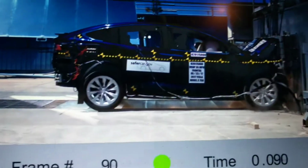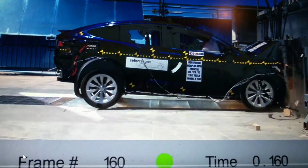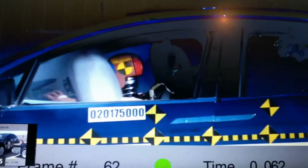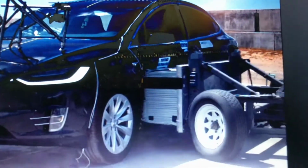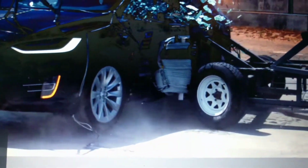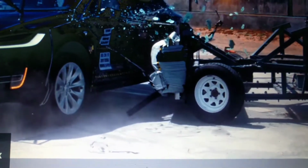These are all the front crash. Let's see, what do we have here? These are all front. Okay, here comes the side. Let's go to the side. Sorry for waiting. Actually, let's go to here. There we go. Side. And the barrier's higher here, actually. It is higher. I guess they adjust it for each vehicle so it hits in the same spot, I'm guessing.